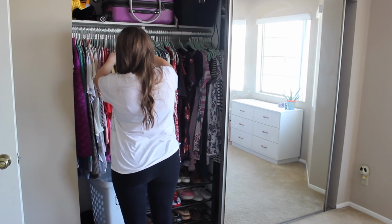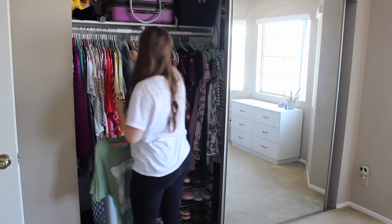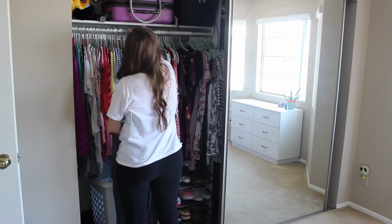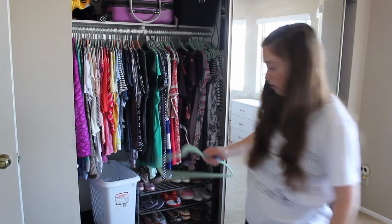Oh, it just happened right there. But I just find random hangers that I take the clothes off and I just leave them there, which I try not to do. Oh, I'm showing you my cute "please send dog picture" my mom just got me. It's Wild Fox. I'll link it down below if I can find it.